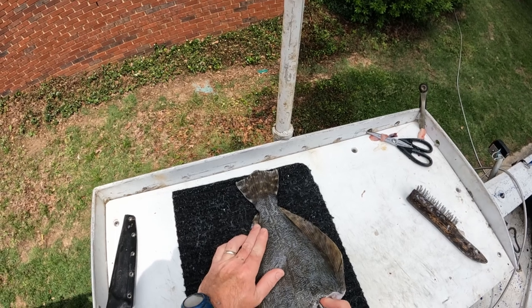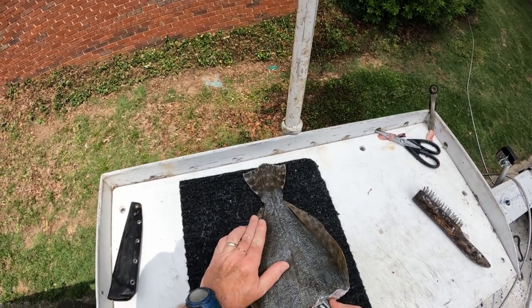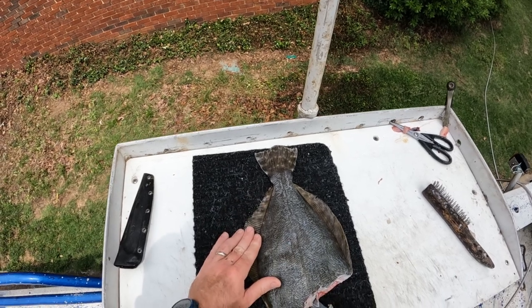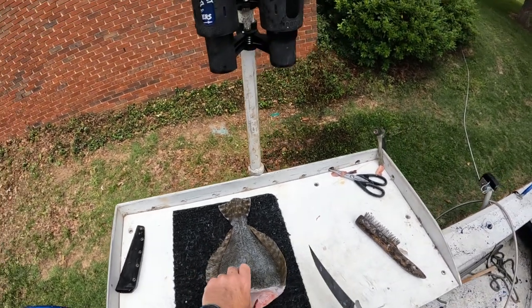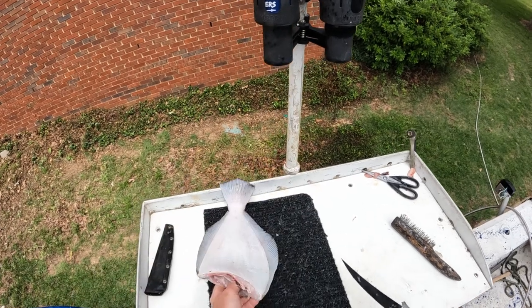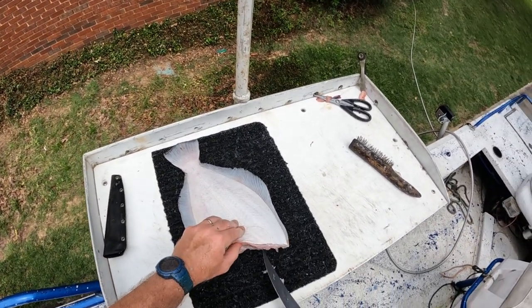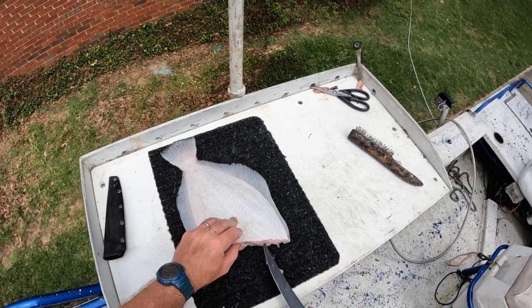Rotate our knife over. All the way. Work that blade all the way around. So we got a big pocket in there, right? So we flip it over. We do the same thing on this side. Same exact thing.